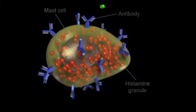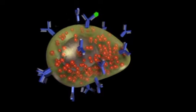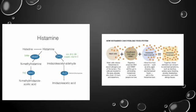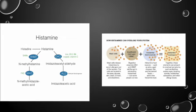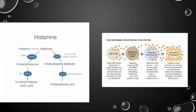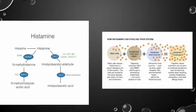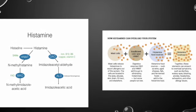Mast cells, along with basophils, release histamine in response to allergens, injuries, or infections. If there are insufficient DAO and HNMT enzymes, it can increase allergy-type responses. However, if you add high histamine foods on top of that, it can cause histamine overload and a slew of symptoms. So let's take a look at histamine, what affects it, and how to fix it.